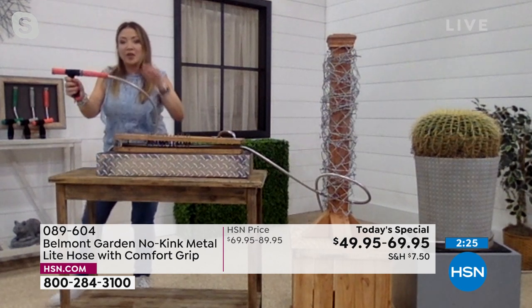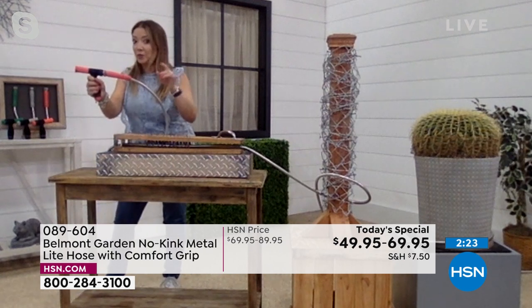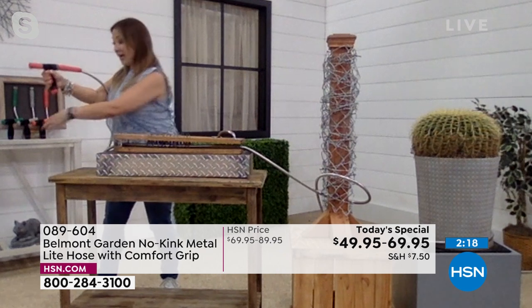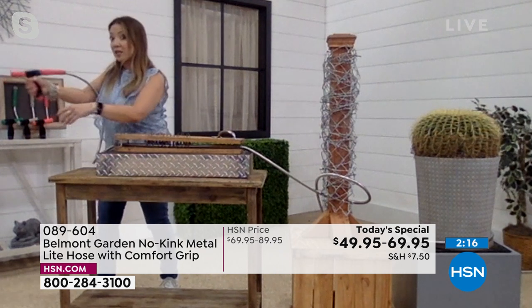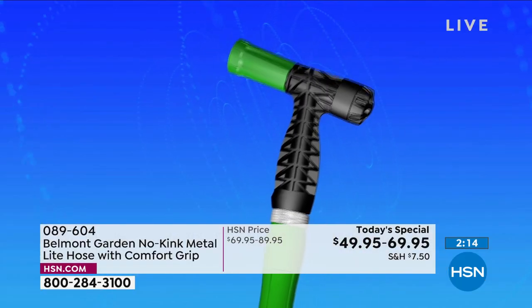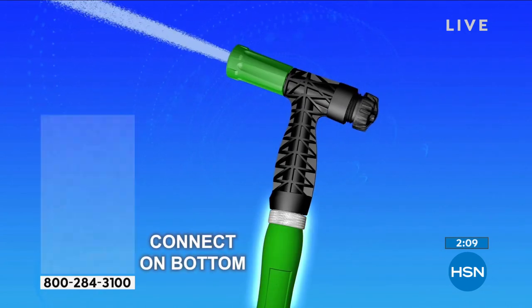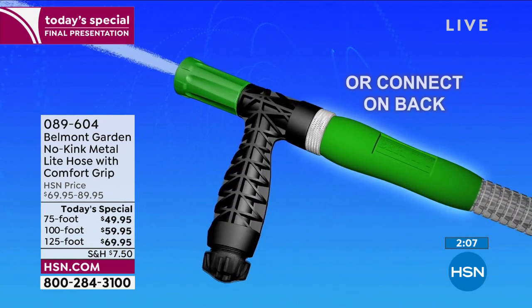This is unique. It's the first time we've ever done a nozzle with two different ways to make it work the way you want. So if I'm going to water delicate flowers now, I'm not going to knock the heads off. If I'm going to clean my car, I'm not going to drag it over the hood. But it is still working even after all of that. And we're seeing here on the video the new improvements, the best ever hose.